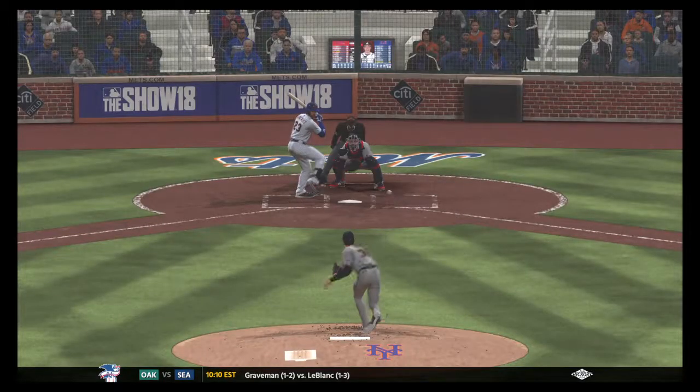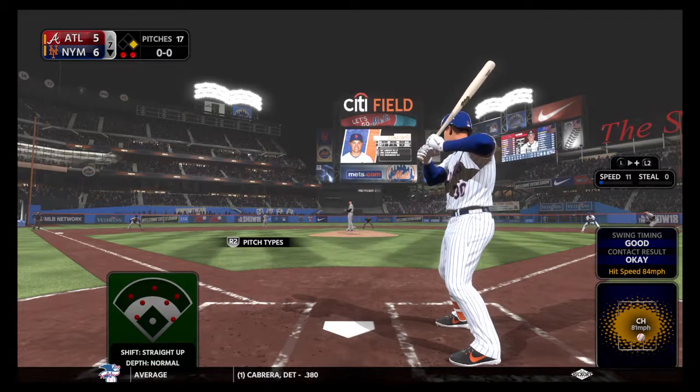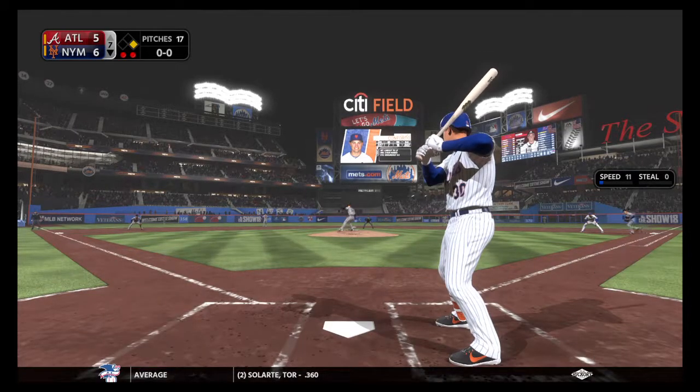Man, that's surprising, Dan. This guy's flailing at that stuff in the dirt and above his head to get to 2 strikes, and then he lays in the cookie. Oh, you would think after throwing 2 pitches out of the zone that he would triple up and throw a third one either up, down, or in and out, but that one right in the middle of the strike zone.